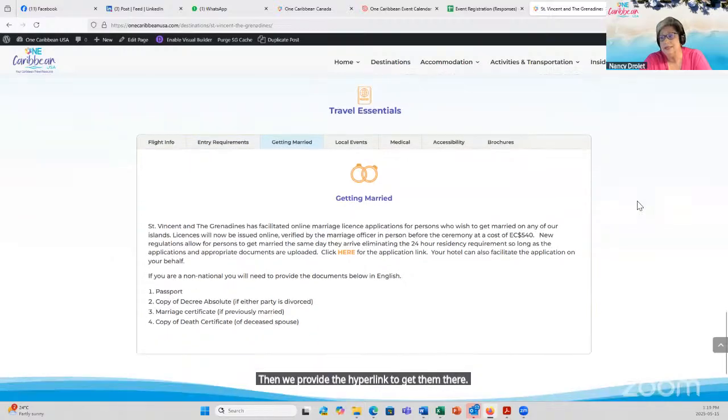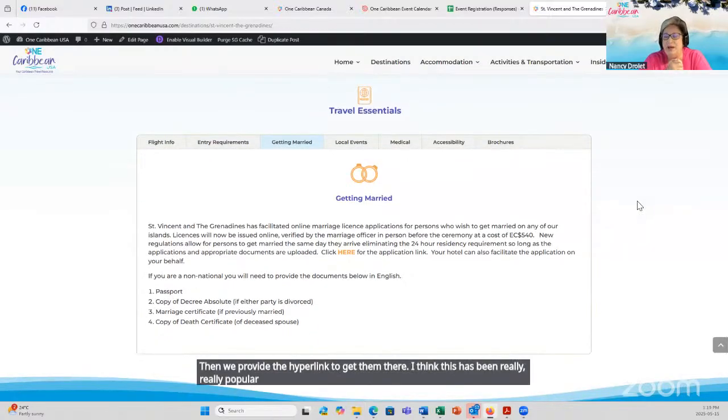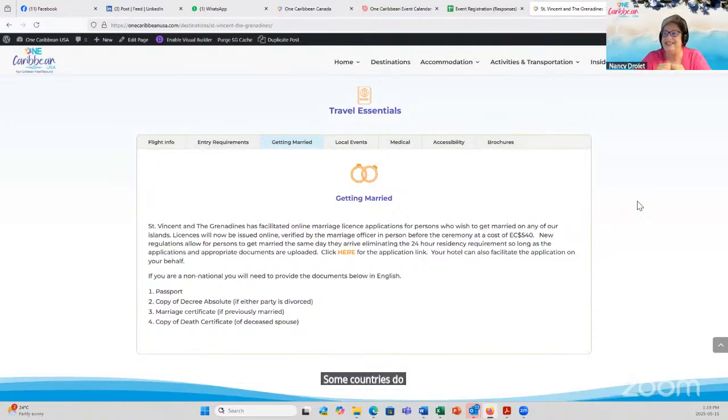I think this has been really, really popular, getting married. This tab, I think the difficulty sometimes on the country websites is I see the explosion there of some of the comments. Thank you. The getting married part was the most difficult to find the information for every single country. Some countries do it really, really well. And some countries, it's nowhere on their website.